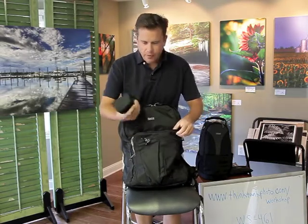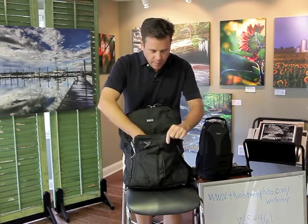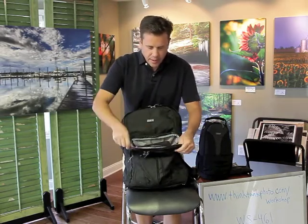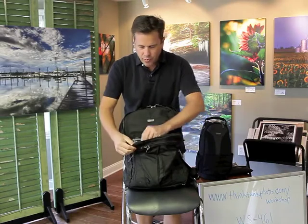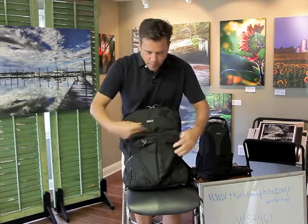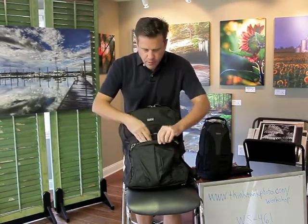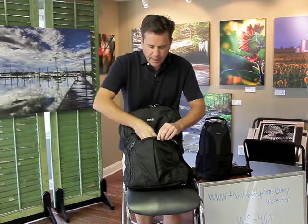This one's big enough that I can put a Canon 580 flash down in there. They've got these other pouches within. I mean, there are so many in here. There are all these little pockets where you can put just about anything. Right here, it's perfect. Right here, what do I have?